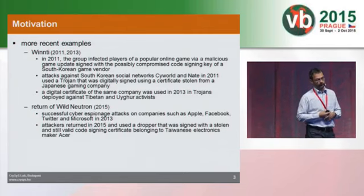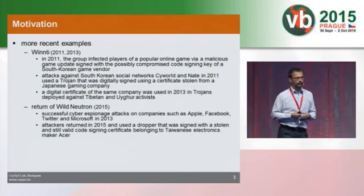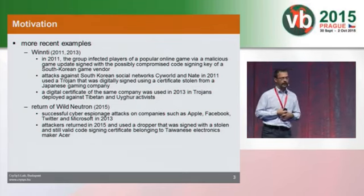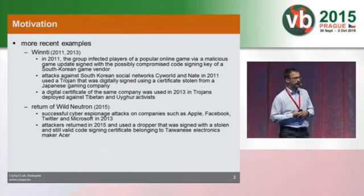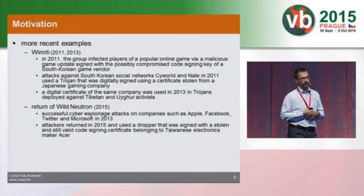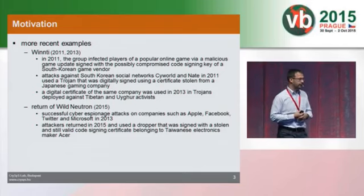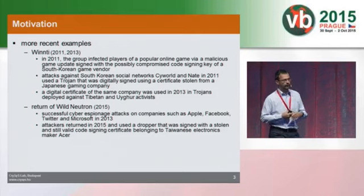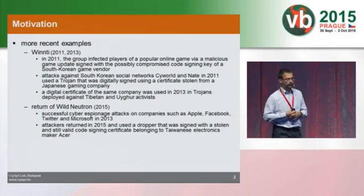So in 2013, or sorry, 2011, the WinNTI group infected some players of an online game with some malicious game update, which was also signed. In that case, it was signed with a South Korean game developer's key. And later, probably the same group of attackers also attacked some South Korean social network sites or operators, again with a Trojan which was signed. In that case, it was a Japanese game vendor whose key was probably stolen and used for signature. And later in 2013, the same stolen key was used to sign a Trojan deployed against Tibetan and Uyghur activists.